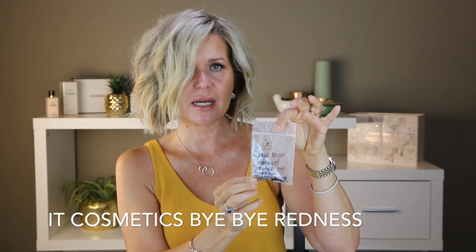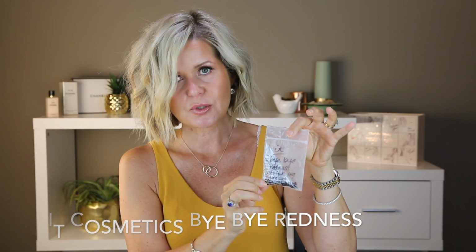And then I also have my little sample of IT Cosmetics Bye Bye Redness, and this came in very handy with my breakout. I've mentioned in other videos why I have this in a little sachet: my mom and I shared a big jar of it. She uses it for all over her face because she has rosacea, and I just use it for concealing. So I got the small little piece and she got the big tub. So that's what I use a lot. It is a fantastic concealer for blemishes.